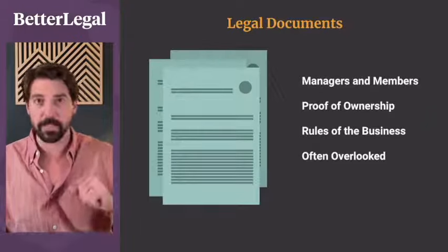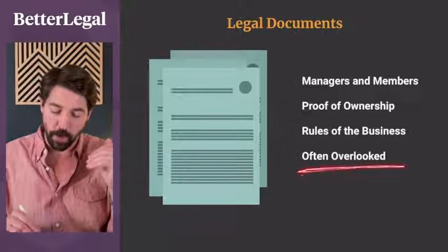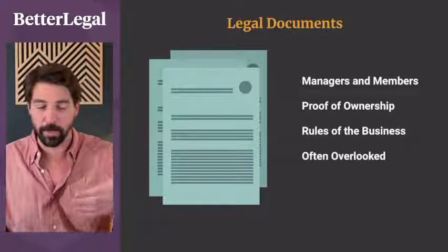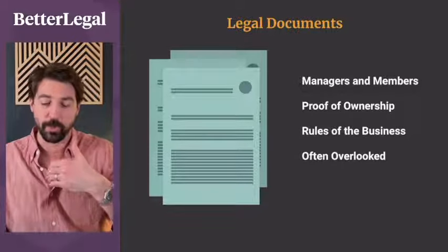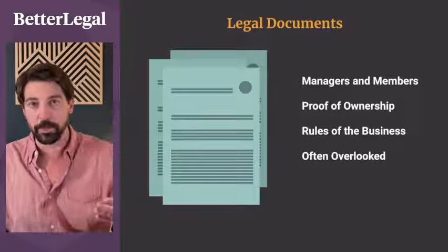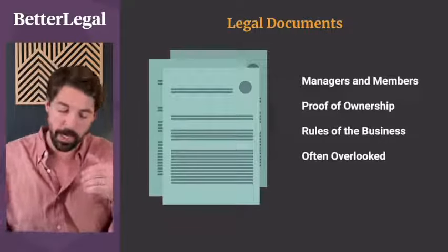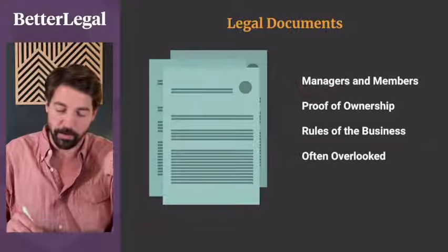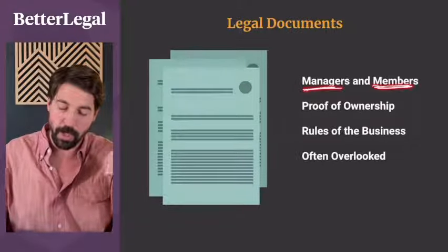After you get those things done, the last thing to do that is often overlooked is get the legal documents. And for an LLC, that is called an operating agreement. You do not want to skimp out on this. You do not want to download a free template. You go and get one from a lawyer or from a formation service like Better Legal if you're going through us. It defines the managers or operators and the owners of the business.